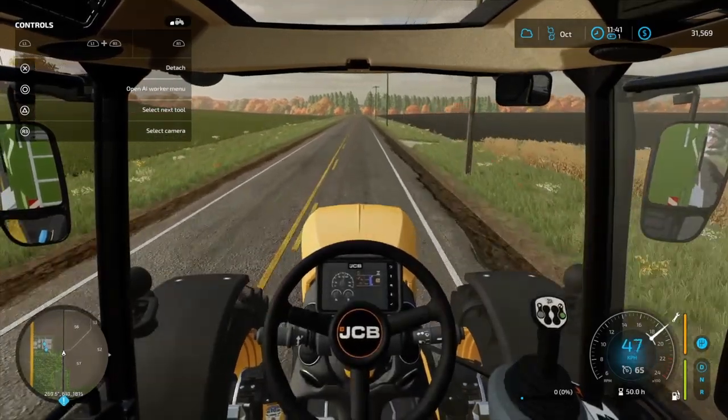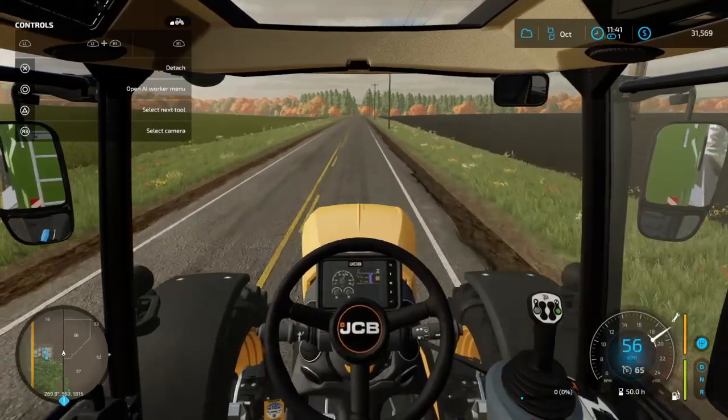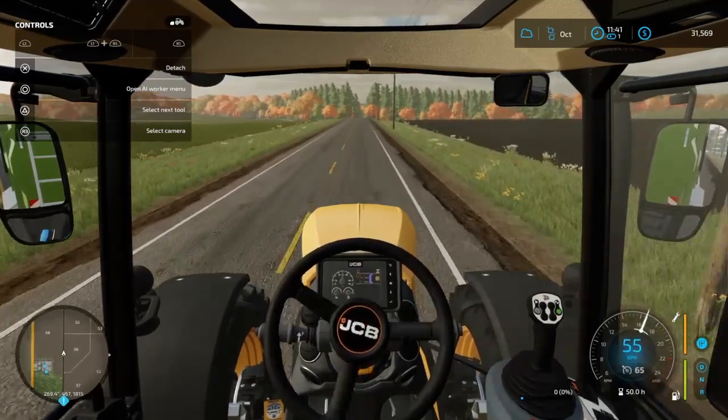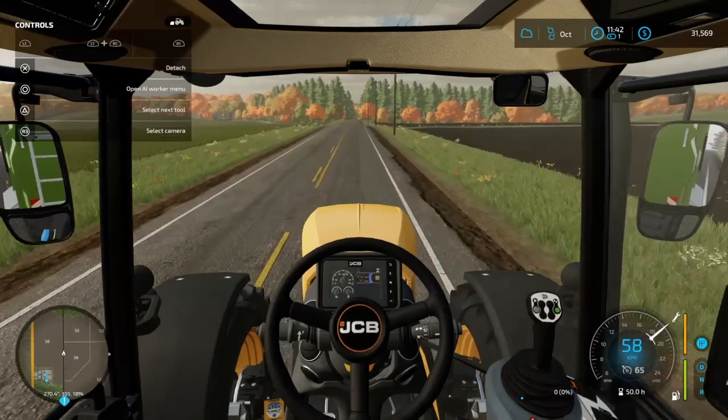It's been a bit since I've been with yous. I did take a contract for harvesting sugar beet. I'm just taking the tractor and the trailer up now. It's on 53.